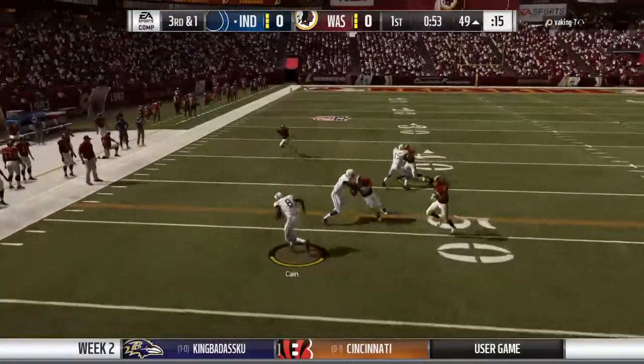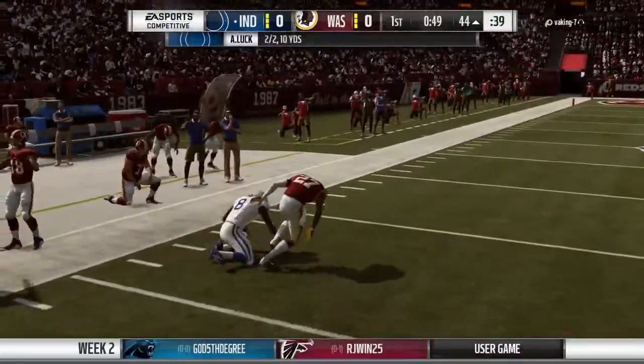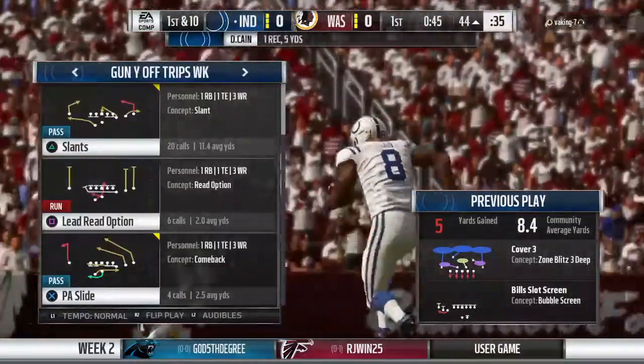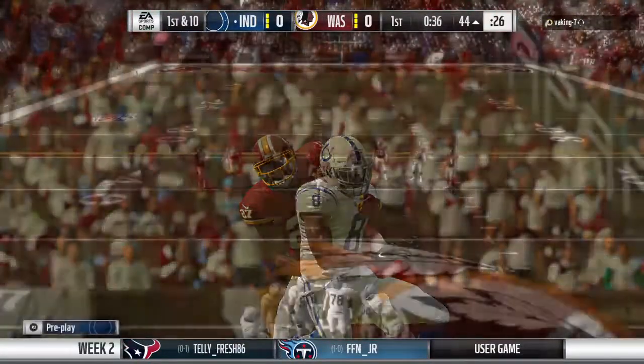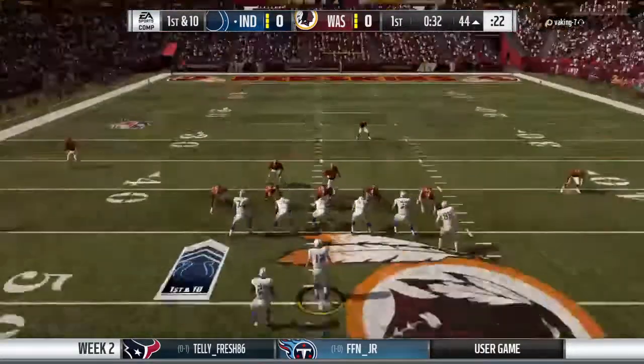Luck looks to throw on 3rd and 1. Throw left side on target to Kane. Complete. And he's going to have a first down as he's brought down at the 44-yard line. A pair of first downs gives him a 1st and 10 up at the 44.